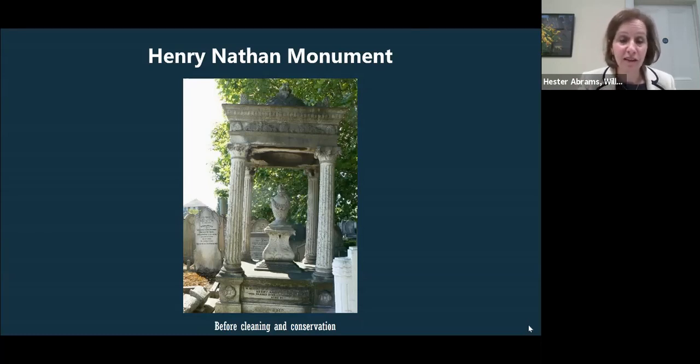It suggests that his widow was such a character, she had a lot of money, and she decided, my darling husband, I'm bereft without him, and I will put this monument up, even if it's not the vernacular that the Jewish community does. Anyway, two more monuments, very briefly. Let's just quickly look at and acknowledge the work that Clifton has done on two other ones.